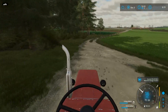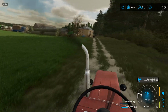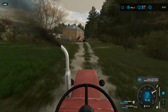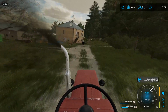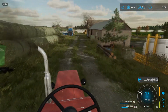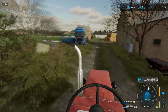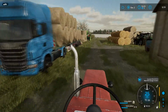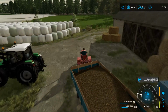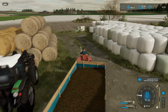Alrighty, we are just coming up to the sell point here, the direct sell point for silage and other goodies. Unfortunately, I missed the first turning because I was looking at the map and rolled right on past it, but it should be up here. Let's see where we are going to sell. Oh, they've got a nice operation down here. All sorts of bales and things.